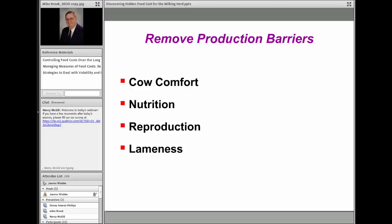Lame cows don't eat, they don't milk, and they sure don't reproduce. So because of that, we've got to make sure that we're keeping that in check. And of course, hairy warts can be a big problem. And then finally, milking management.